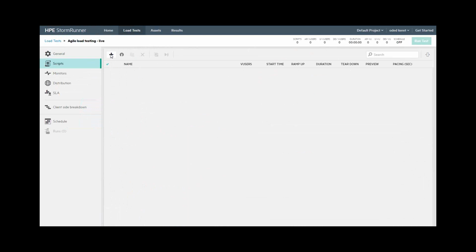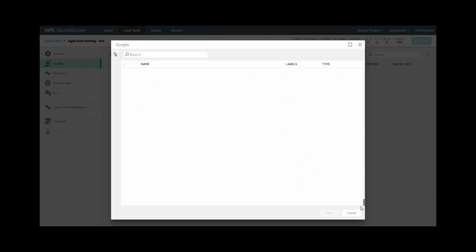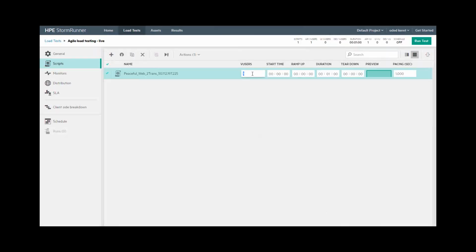And let's, in this case, choose an existing script. So if you are a LoadRunner Performance Center expert and you have some Vugen scripts, TruClient scripts, all of those can be used. You just need to zip them and upload them to StormRunner, and they will work out of the box. If you use JMeter or Gatling, we support those as well.